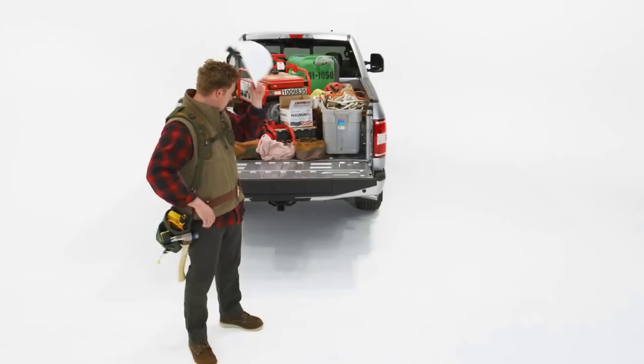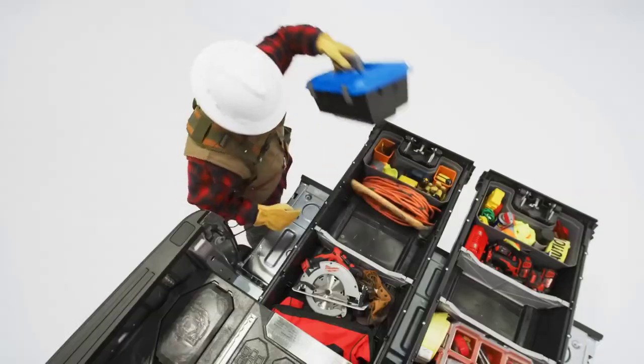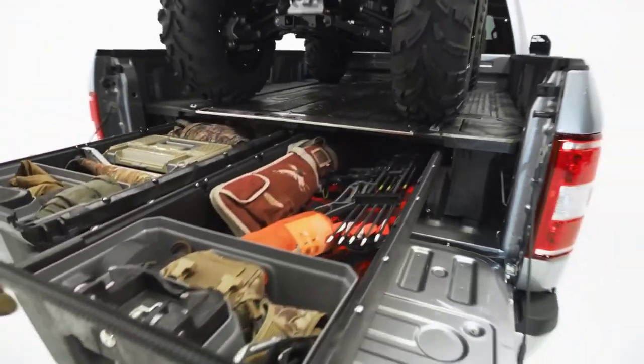The deck drawer system is an organized shelter. Securely store your tools, toys, and other important items in a sturdy, weatherproof modular space. Get a life.